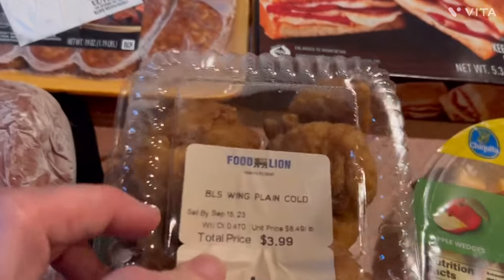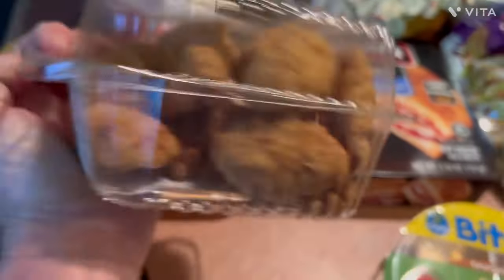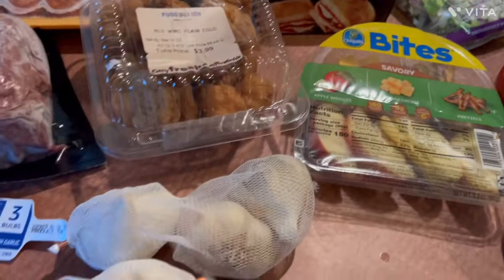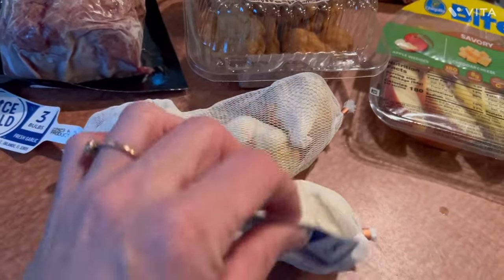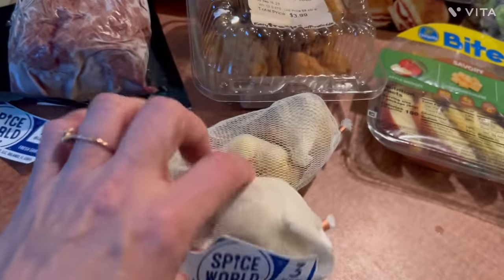And then I picked out some boneless, plain, cold boneless wings. I figured I'll throw those in the freezer in a baggie and I can always heat those up for lunch, make a little potato bowl. I'd figure something out with them. And then produce, everybody got two packs of three of these garlic. So that was nice to get.